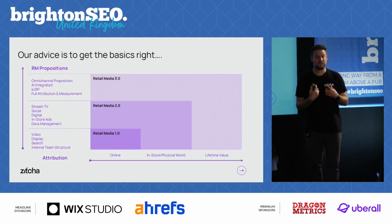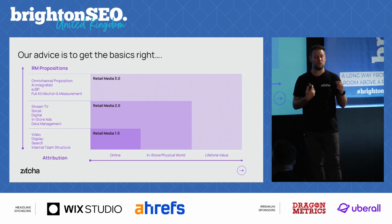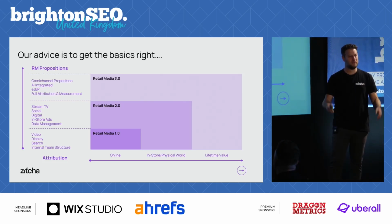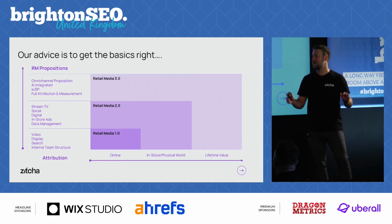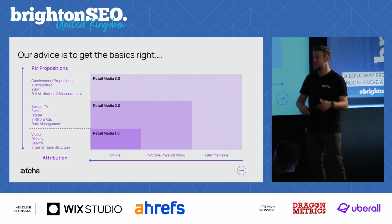So our advice from a Zitcher point of view is a crawl, walk, run approach. Retail media 1.0, we call the first stage, and that's just getting the basics right. Internal team structure is critical. Getting your on-site and your on-site video, that's kind of the table stakes to get started. Then as we move through the gears, it gets more complex.